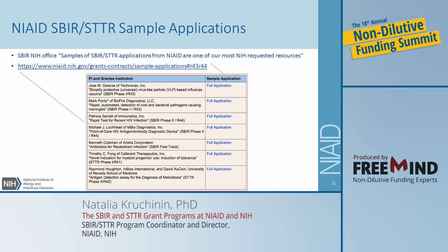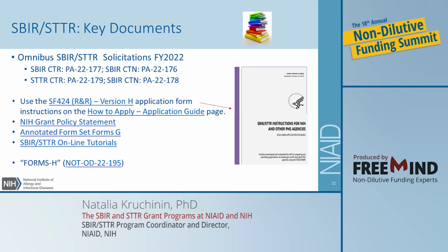A sample of applications. We actually were the first one at NIH for quite a bit who posted samples of applications. The NIH SBIR office told us that our samples are the most requested source of information. But now the Aging Institute has samples and the National Cancer Institute also has samples of applications. But be careful when you're using them, because NIAID changes forms so quickly.